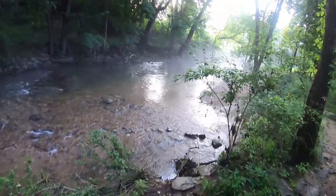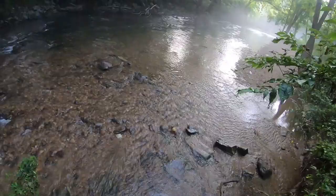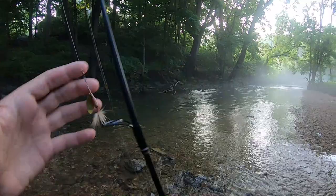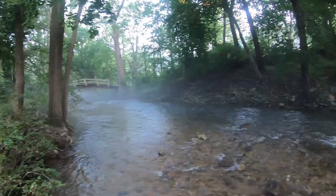All right, so we just got out here to Valley Creek. It's nice and cool underneath the canopy in here. It's not so hot. The water's nice and cold. So we're gonna throw a 1/16 ounce spinner. We got the 5-foot Ugly Stik, 6-pound test line. Let's see if we can get into some trout here.